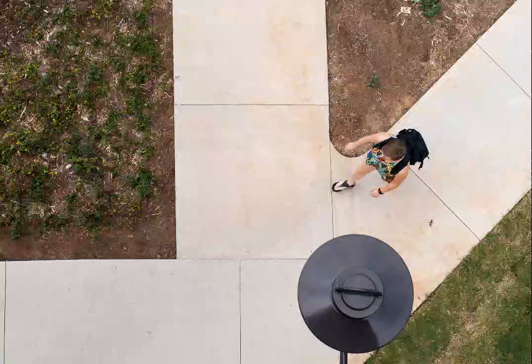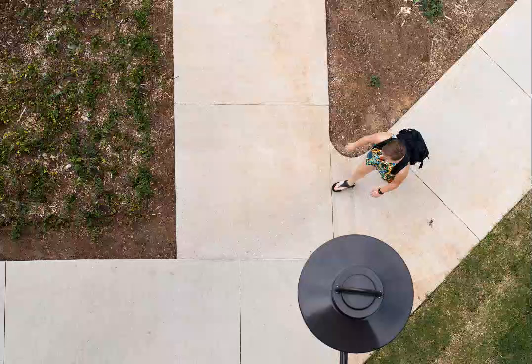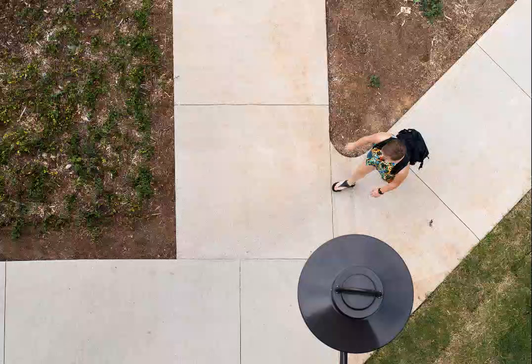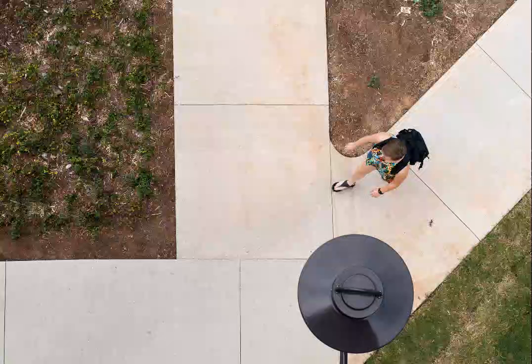And I do like a few things about it, though. I do like that you have this visually. I like the intersection of these lines. You've got this horizontal line, this vertical line, and this diagonal line. And I like how they're coming together here. I like the sense of motion with the person walking.